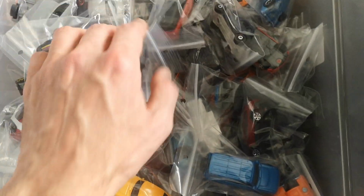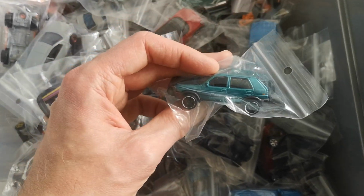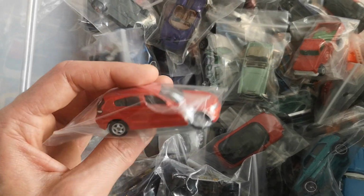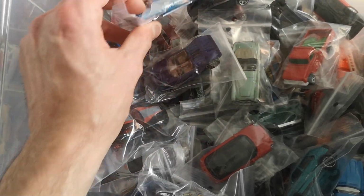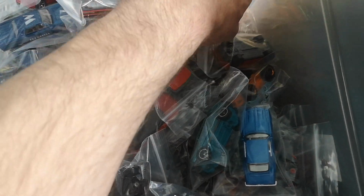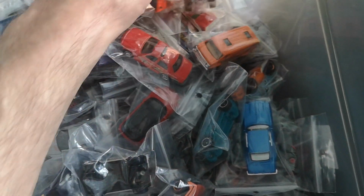A lot of stuff from 9 packs and all kinds of vehicles. This is a Welly. Mostly European stuff, some Japanese stuff, and very little American. Older one, Matchbox, but the nozzle has broken off on this. This is also an older Matchbox. Well, not that old, but you know. There's a Burago Porsche.